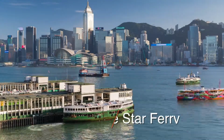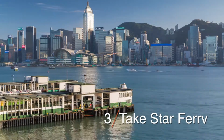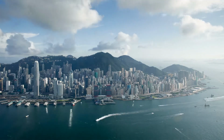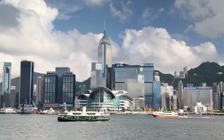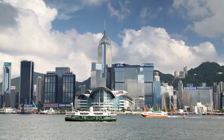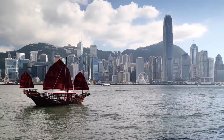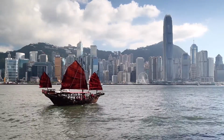It may sound strange to say that a mode of transportation is a prime vacation activity, but the Star Ferry is seriously the most scenic route through the city. It takes you from Kowloon Peninsula to Hong Kong Island and vice versa. Of course, you can always upgrade to a chartered boat or junk boat, but the ferry is a super cheap way to see the stunning skyline from the water.